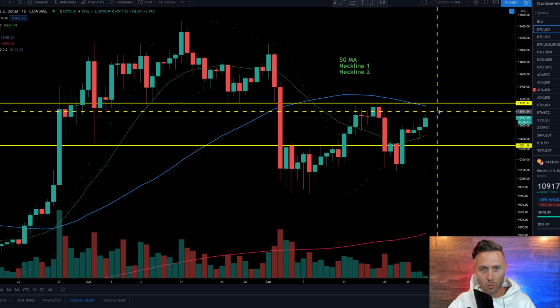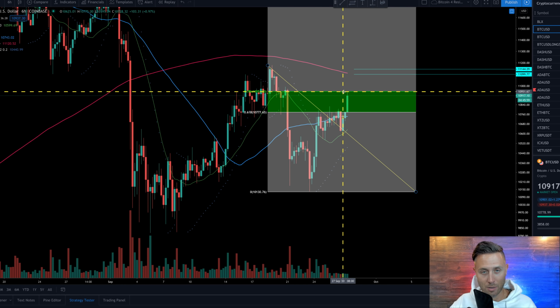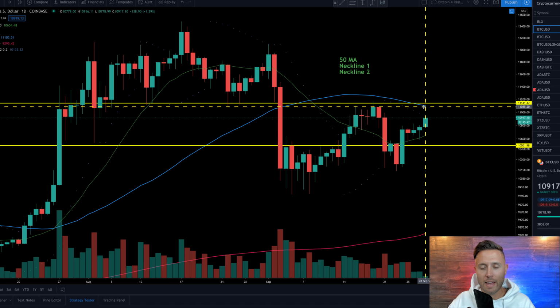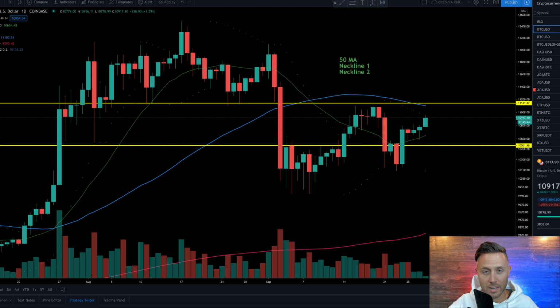So if Bitcoin can somehow break through this 786 resistance that we just hit within the last hour, this is what lies ahead for Bitcoin. This is a true confirmation for Bitcoin. If we can break back above this area, the more separation, the better. This is what you should be looking out for in the coming night, tomorrow, really the next 24 hours.